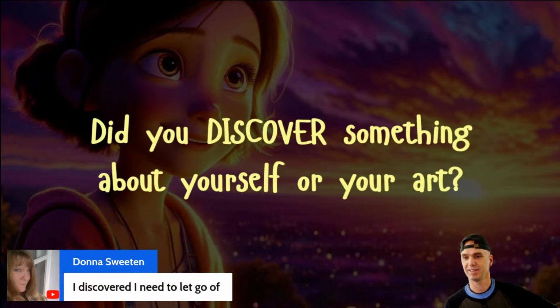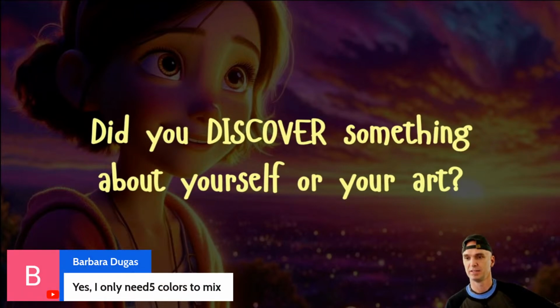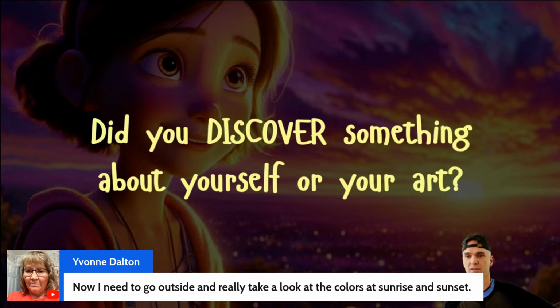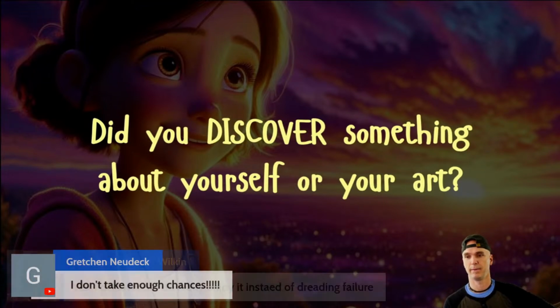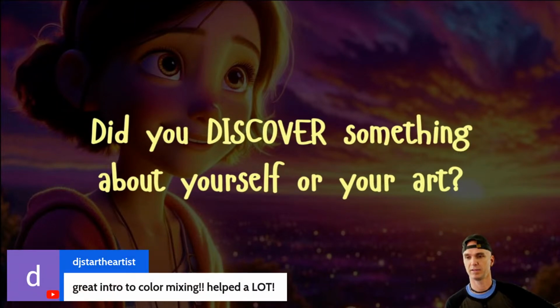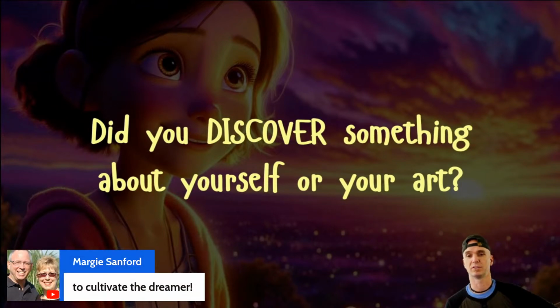So I discovered I need to let go of something. I'm sorry, I didn't catch that last part. Yes, I only need 5 colors to mix. Lots, but I also made friends. That's awesome. Now I need to go outside and really take a look at the colors at sunrise and sunset. That's so good. Yeah. I need more paint time. And you've got more paint time, right? I mean, maybe you mean you need to create more paint time in your life, in your world. Yeah. Yes, I discovered I really do enjoy it instead of dreading failure. That's so good. I don't take enough chances. Yeah, this is so good. Great intro to color mixing. It helped a lot. Yes, I had a blast and learned a lot. I tend to work too slow. Interesting. To cultivate the dreamer, Margie says.